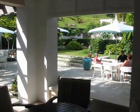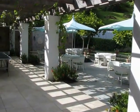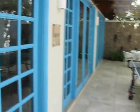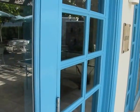And then just at the outside of the main clubhouse, for those of you that smoke, there's a smoking area attached to this tennis table. Seems to be used quite regularly. And then moving on to this next air-conditioned area in the resort, this is the library.